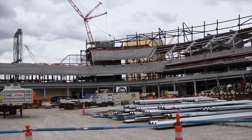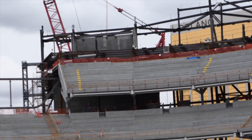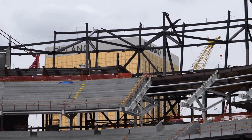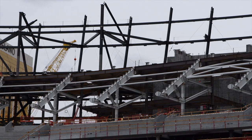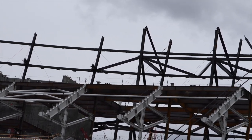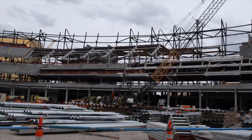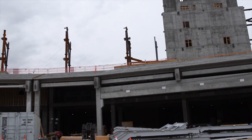So here's the east side, the away team bleachers. They'll have their backs to the strip. As you can see, Delano and Mandalay are right behind the strip. So there's the away team. So if you're not a Raiders fan and you're another team fan, that might be where you're sitting for a game. There you go, that's the east side, the away team. It's gonna be one of the tunnels where the players come out.